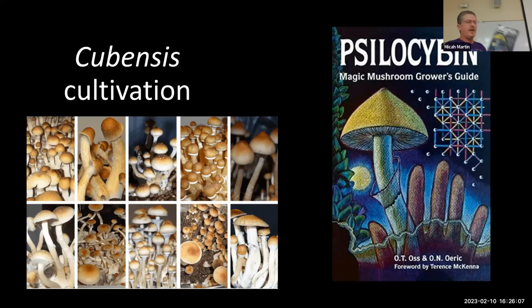So I've got a copy of the McKenna Brothers' Psilocybin Magic Mushroom Grower's Guide. Those of you online, unfortunately, aren't going to be able to see that, but I'm going to pass this around the classroom. And again, that was really the first publication that made popular this idea of cultivating the mushroom at home. And they did it before anyone else.